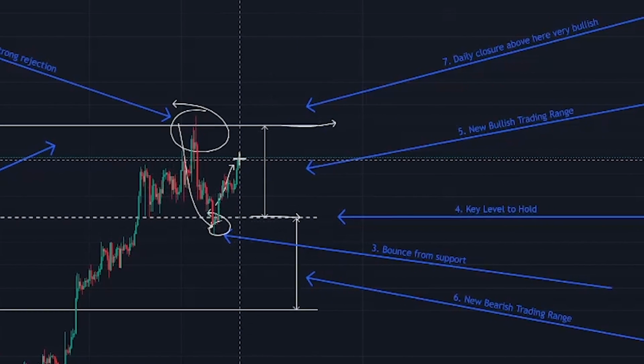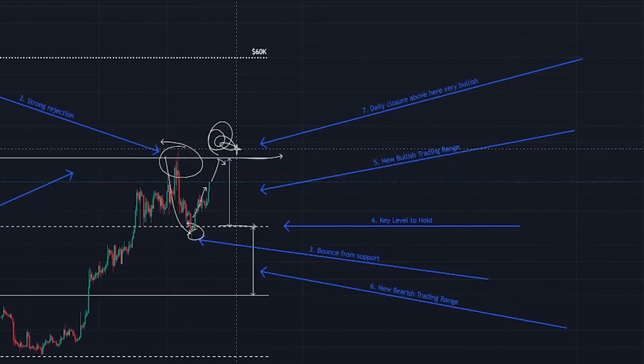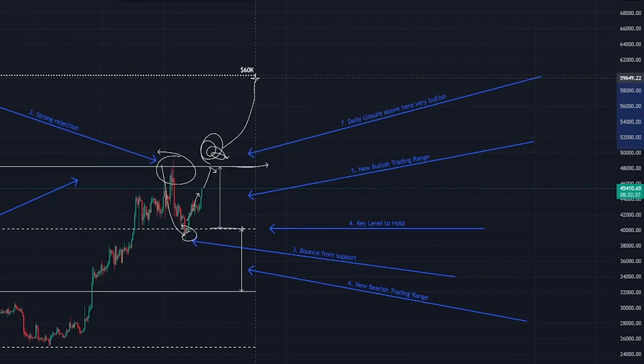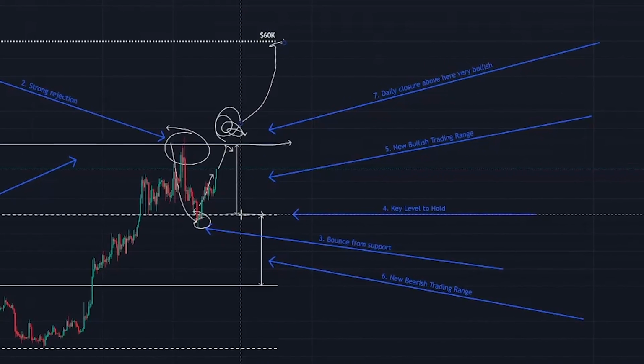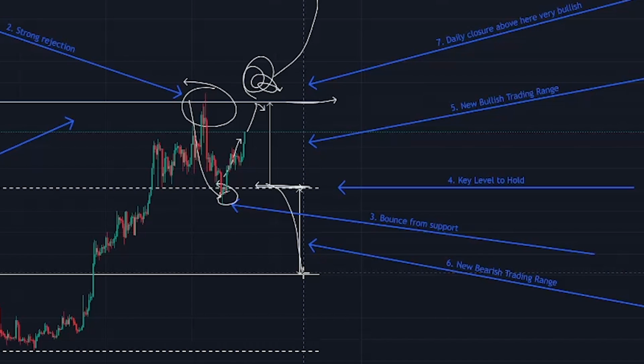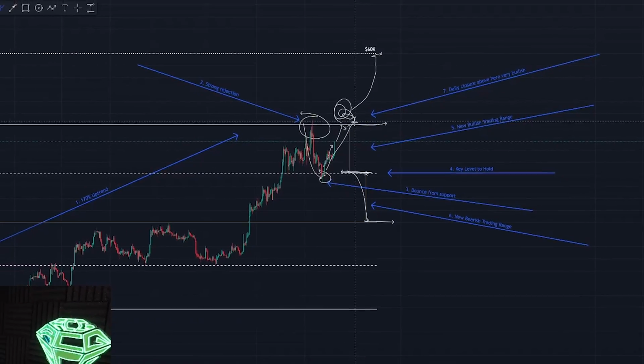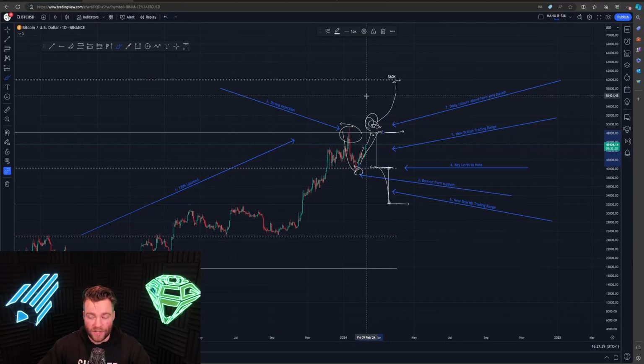Now, like I said, the question is, will we reach the top of the range? Having a close above here would be very, very bullish, possibly even heading towards 60K pretty soon. If we fail to hold this level, I'd say we're going down towards the bottom of this new range, which is 32K. But with the bullish momentum that we're having right now, I'd say we're first targeting 48K as a resistance.